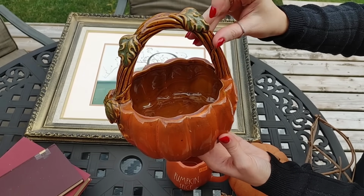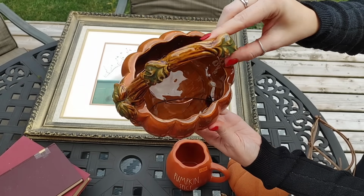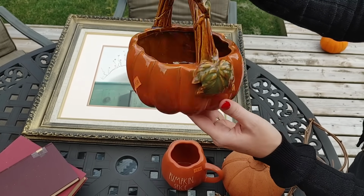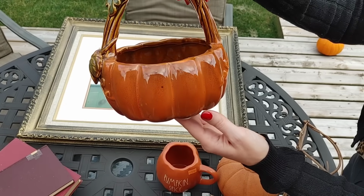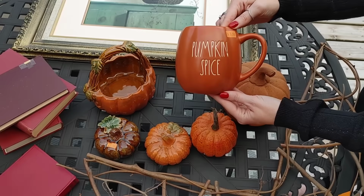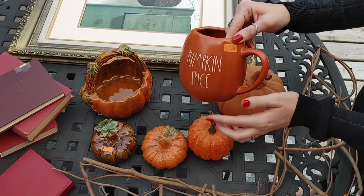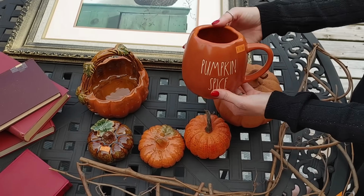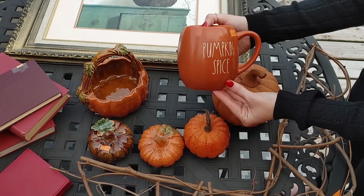I also did pick up that glass bowl with the leaves on the handle and the color. This was $5, but I thought that was such a great price. I've seen similar ones for $20 to $25 at HomeSense, so definitely a great price. And then I did, of course, get that pumpkin spice mug for only $3. I'm going to add this to my fall mug collection.